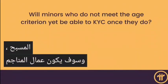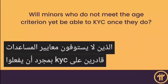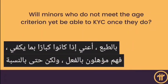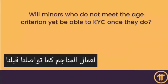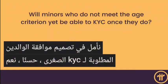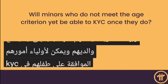Will minors who do not meet the age criteria be able to KYC once they do? Once they do means once they reach the age, when they are old enough. Yeah, of course, if they are old enough, they already qualify. Even for minors, as we communicated before, once the mainnet KYC is ongoing, we hope to design the parent consent that is required for minor KYC. This way they can KYC along with their parents, and the parents can consent for the kid to KYC.